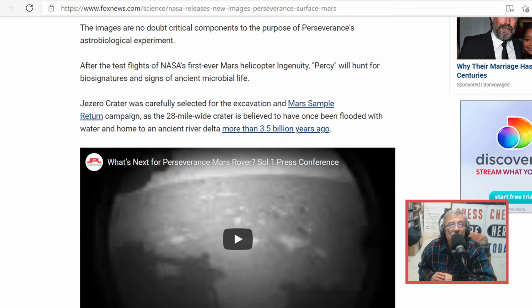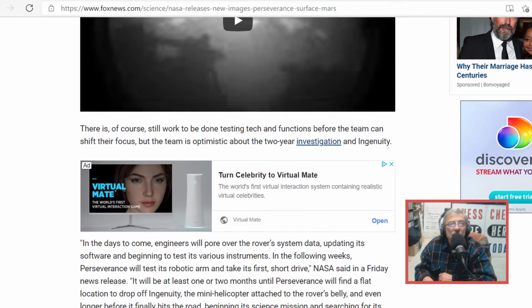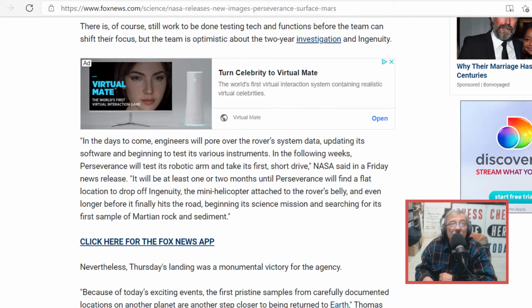Jezero Crater was carefully selected for the excavation and Mars sample return campaign, as the 28-mile-wide crater is believed to have once been filled with water and home to an ancient riverbed more than 3.5 billion years old. This, of course, still has work to be done testing tech and functions before the team can shift their focus, but the team is optimistic about the 2-year investigation and Ingenuity. 2 years.